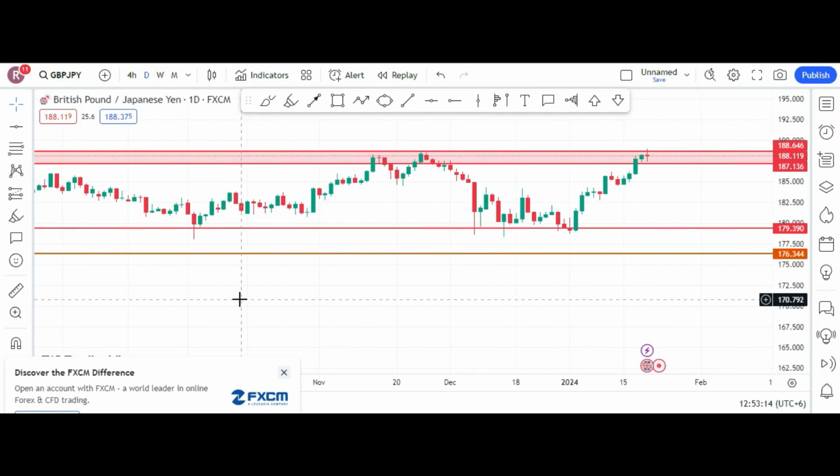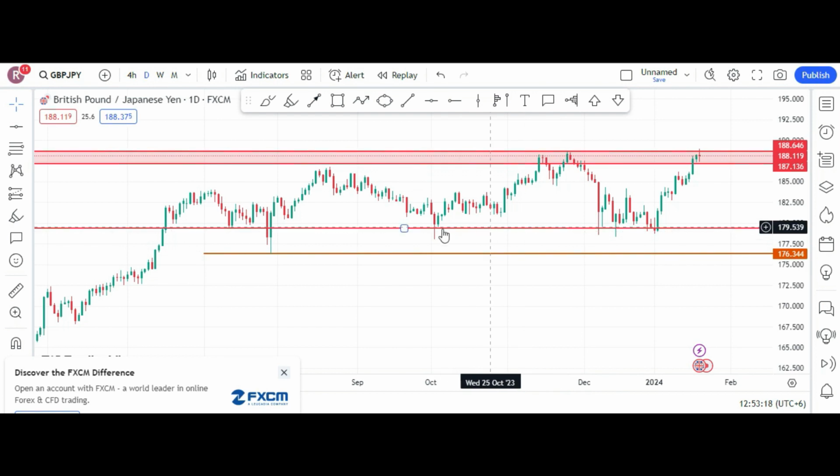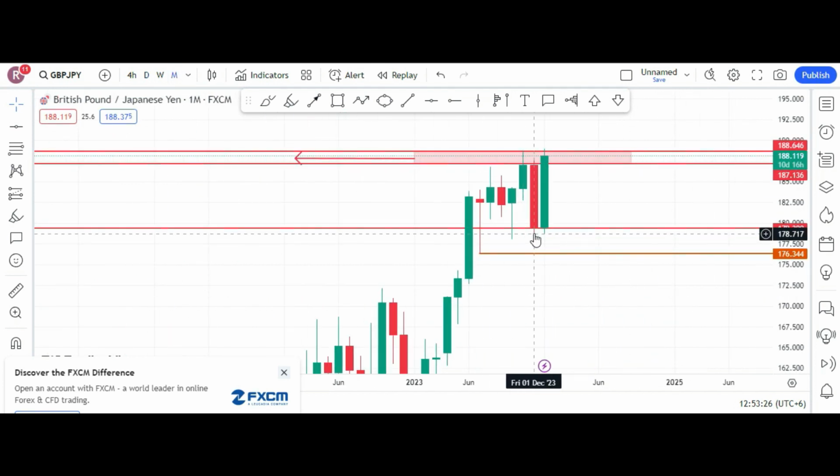If we go to weekly, this is the range, and in monthly, of course, this is the range, the same range we are working on. You guys, I hope after trying this daily double bottom, it is more clear what is happening and from where. So this is the whole thing.